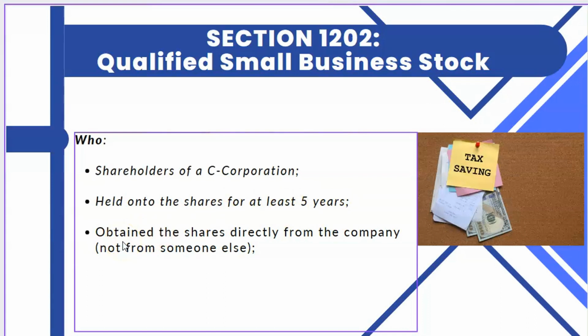And you obtain the shares directly from the company. So it's not like you got them from another employee, right? Or you got them from some other third party exchange, right? You have to obtain them directly from the company. So again, if you're an S-Corp, this doesn't apply to you. If you're an LLC, this doesn't apply to you. And this is one of the reasons, among many, why startups form as a C corporation.